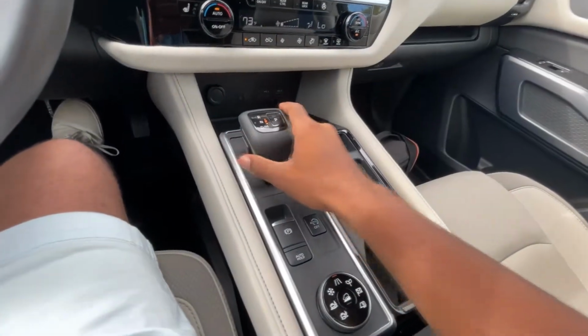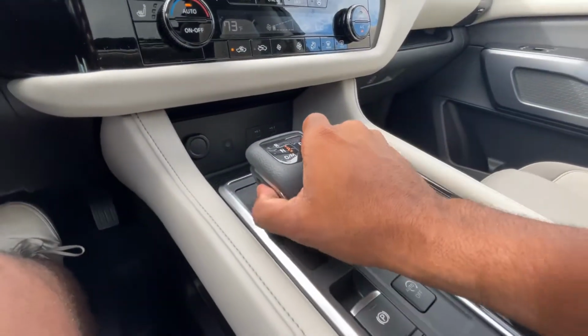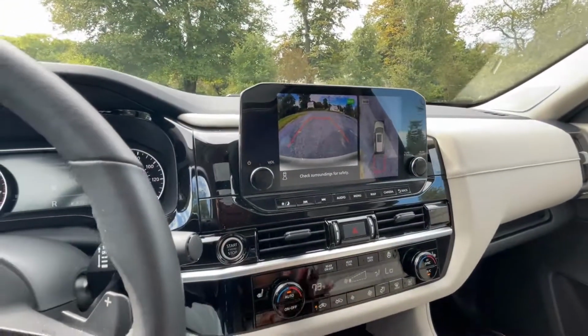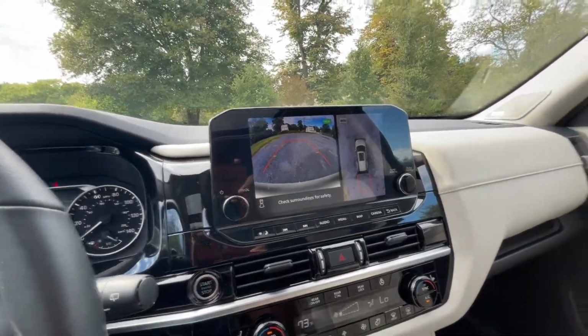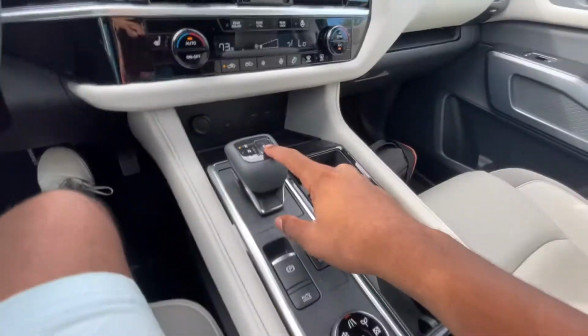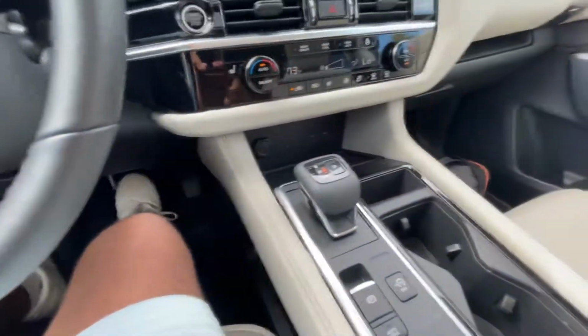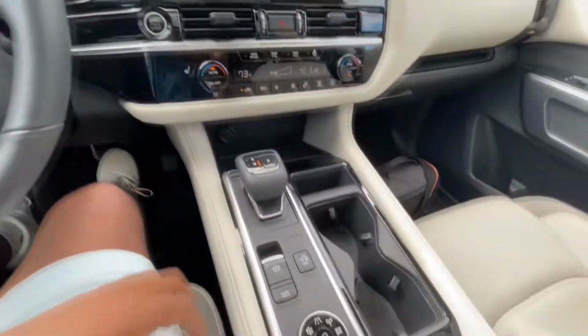But if you put it into reverse, that also reminds me of the shifter. Look at that. It's digital, but it's kind of more normal. And now you have the backup camera with the 360 view and the guidance lines. You push for park, click for neutral, reverse, and then drive, manual. And then with the paddle shifters.